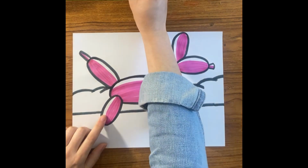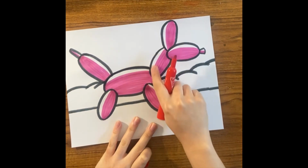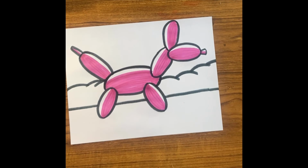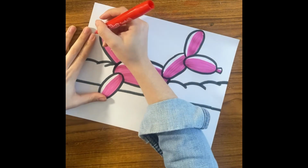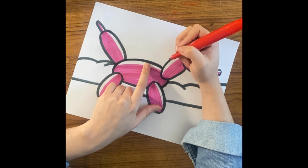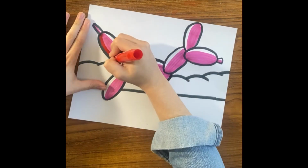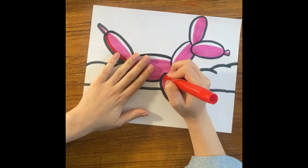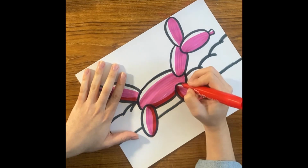Okay, I'm going to put my pink marker aside and I'm going to grab my red marker. This is called the highlight. The white part is the highlight. My pink part is just the regular hue that I'm using, but now I'm going to add a shade. A shade. Watch as I do this. I'm just going to make a line on the bottom opposite of my highlight, the white part. You see? Opposite of my highlight. Opposite. Some parts I may need to make it a little thicker.